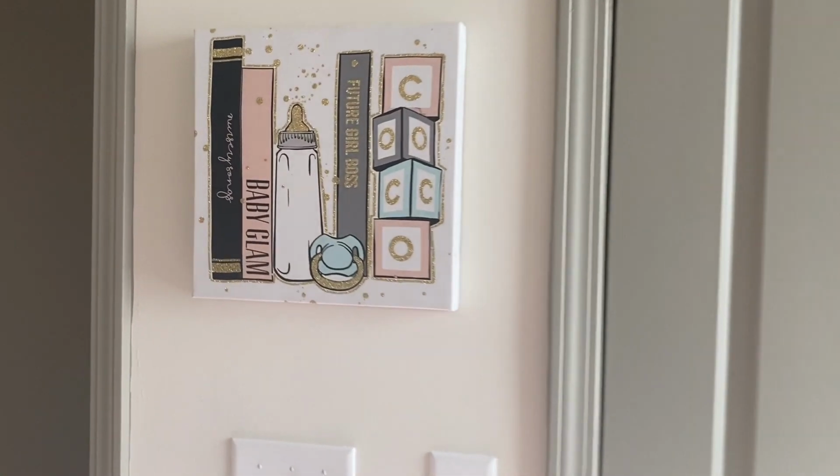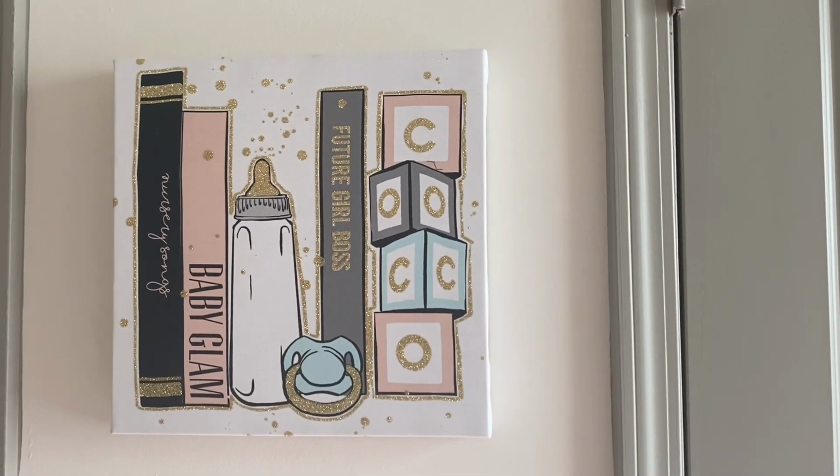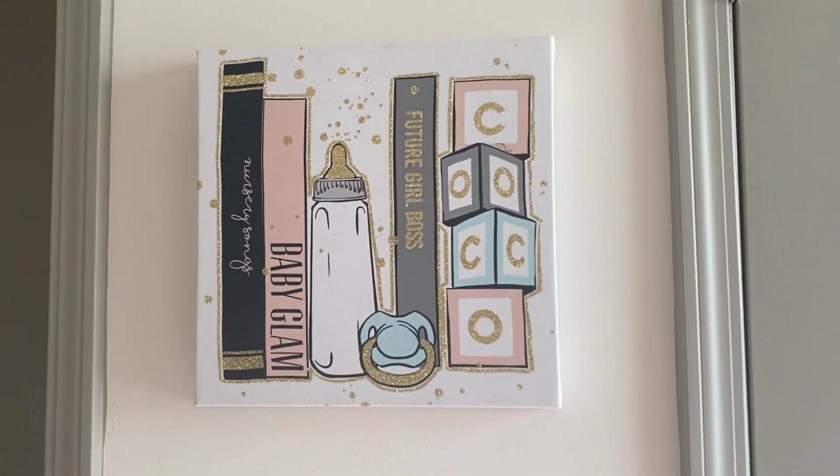And then this picture, it came from Burlington Coat Factory. If y'all do not shop at Burlington Coat Factory, y'all need to go because it's amazing. I love that place. Like, I'm always in there. And this right here is her closet.